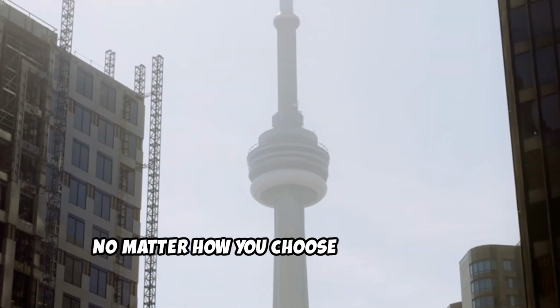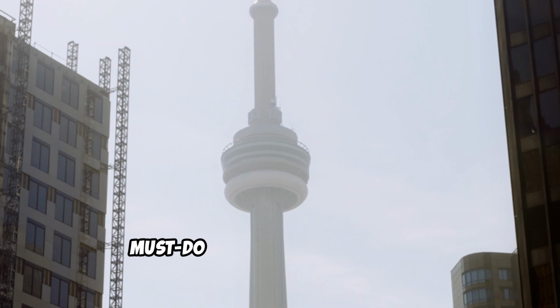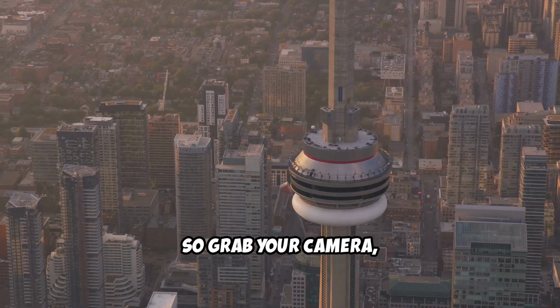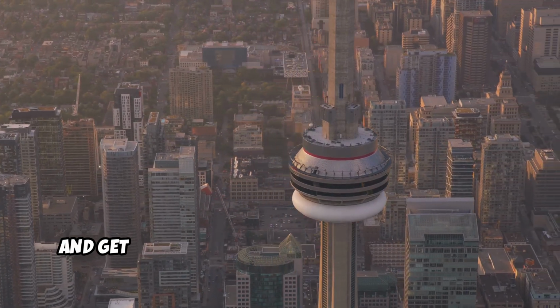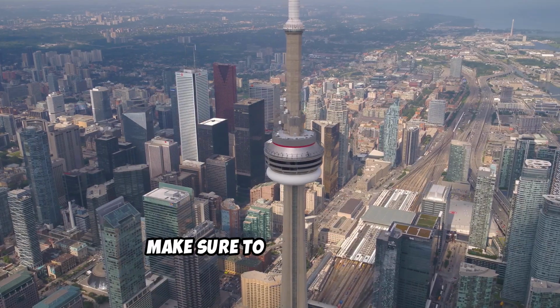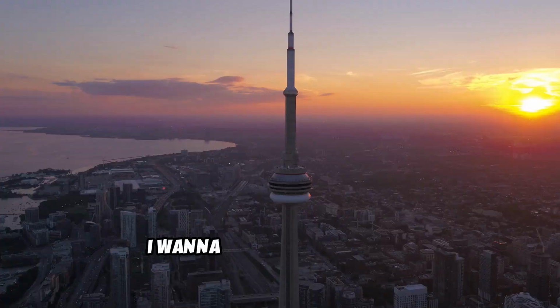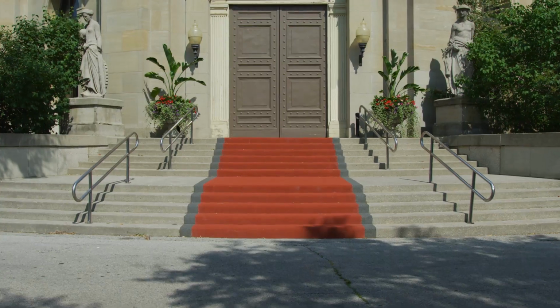No matter how you choose to experience the CN Tower, one thing's for sure, it's an absolute must-do when you're in Toronto. So grab your camera, your sense of adventure, and get ready for an unforgettable experience. Oh, and before I forget, make sure to use the hashtag #Superwoman at the CN Tower when you post your pics. I want to see those epic views.